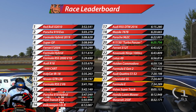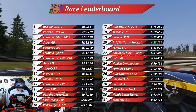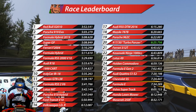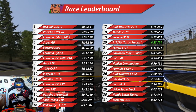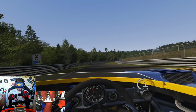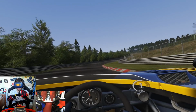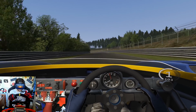6:25.756. And I can tell you right now, that is the most difficult lap I have ever done around this circuit. It was far from perfect, and I applaud those who can drive the car around in this state and drive it well, because that was just me trying not to crash for 6.5 minutes. But my word, what a ride. And I'm glad I could finally do this car.